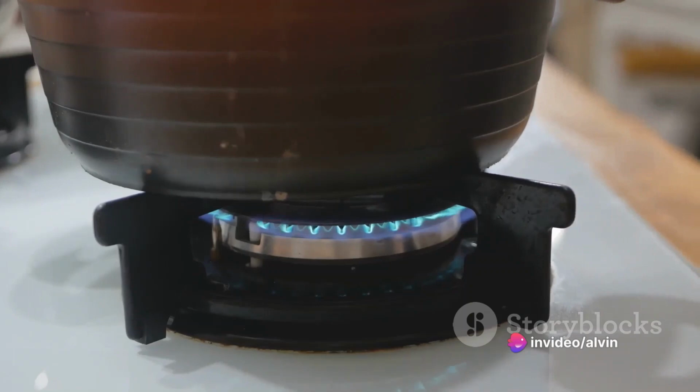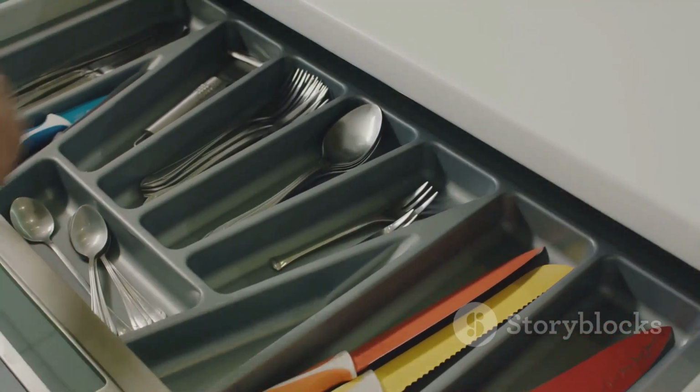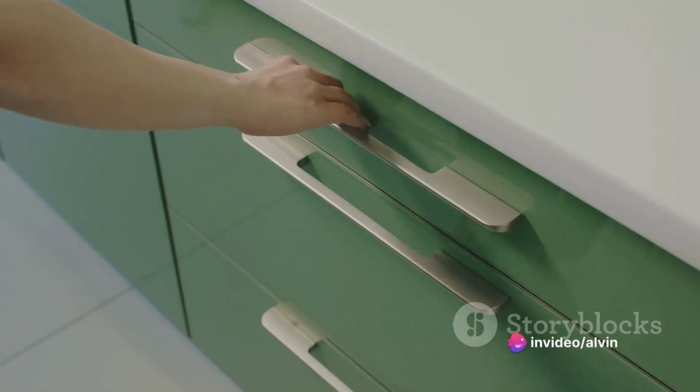In a commercial kitchen, appliances are constantly running, and energy-efficient options can save you a significant amount of money in the long run. They can also reduce your restaurant's carbon footprint, making your business more sustainable.